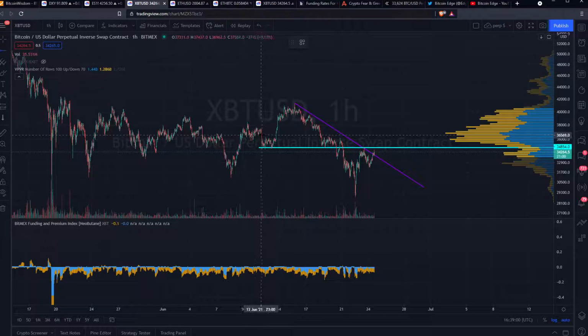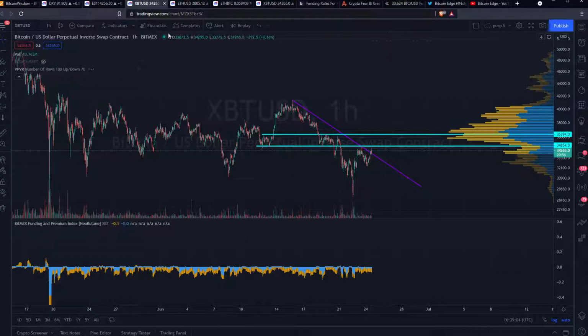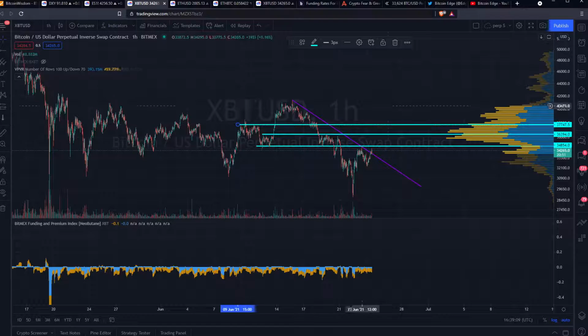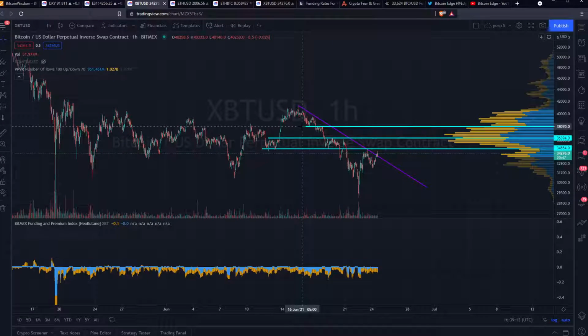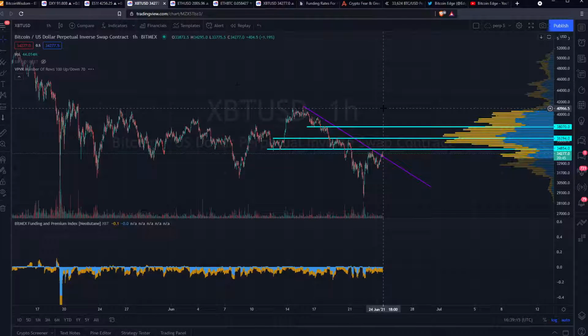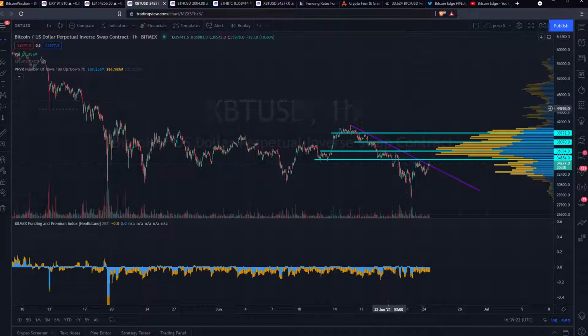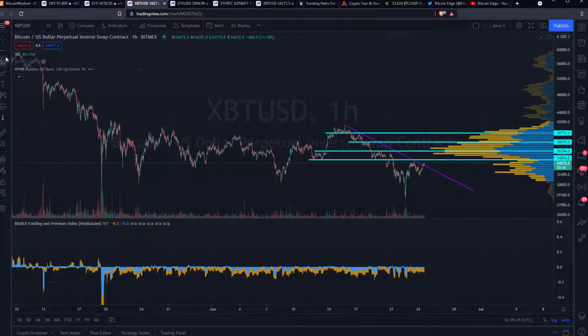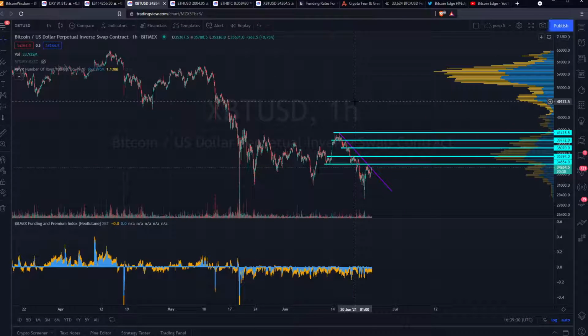Next level to watch is basically 36.5. After that, you could take these two, is 38. And the next one I am looking at is basically 40K, close to 40K. And if we manage to break this one, it is party time. It is certainly party time.